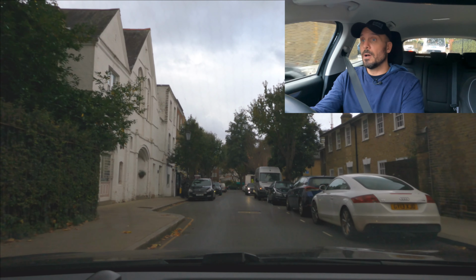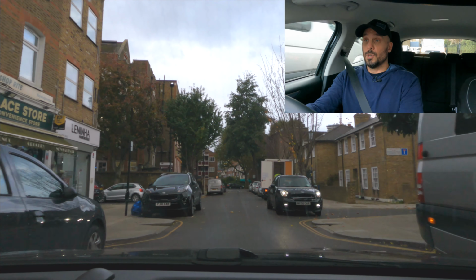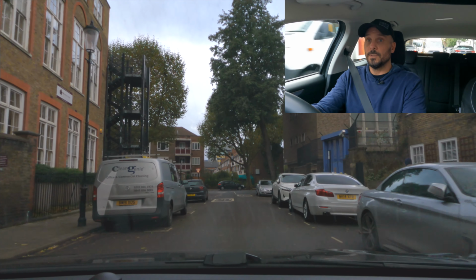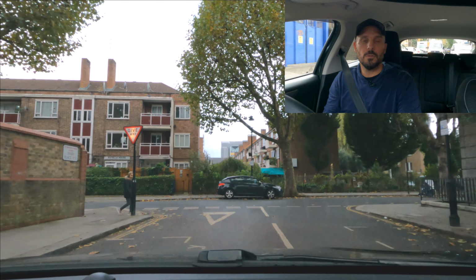Because I've got a van behind me, that's giving me beautiful weight of traffic. Or should I say, because I've got extra weight of traffic and they realise that there's not enough space for the van to pull over to, they let me go through. So knowing who's behind you can also be really, really helpful.